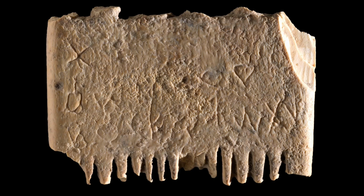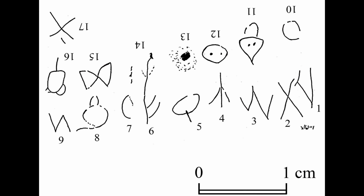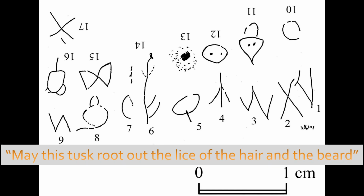After processing and analyzing the comb, the inscriptions were found. There are 17 tiny letters that vary in width from about 1 to 3 millimeters, so they are quite tiny. The 17 letters form 7 words, and for the first time we have a complete reliable sentence in the Canaanite dialect, written in the old Canaanite script. It's the first sentence in Canaanite language ever found in Israel. It's a wish, or maybe an incantation, to make the comb more effective. May this tusk root out the lice of the hair and the beard.